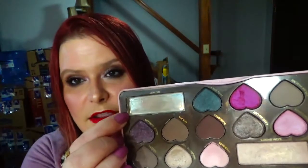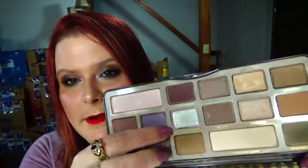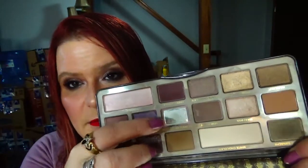So yeah. Again, from the Chocolate Bonbons palette, I have finished this right here, Divinity. I use this to set my concealer, and I'm doing the same with White Chocolate. The really exciting one is the Too Faced Chocolate Bar palette, and I have completely finished Strawberry Bonbon, so I'm really happy about that because I did not like that shade at all, so it is gone.